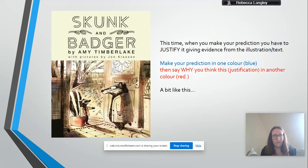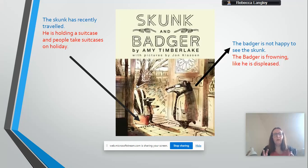So, for example, my prediction is that this skunk has recently travelled. And I'm going to back it up with my evidence by saying he's holding a suitcase, and people take suitcases on holiday. So I think the skunk might have been on holiday recently. Lucky skunk. Clearly not in coronavirus, obviously.